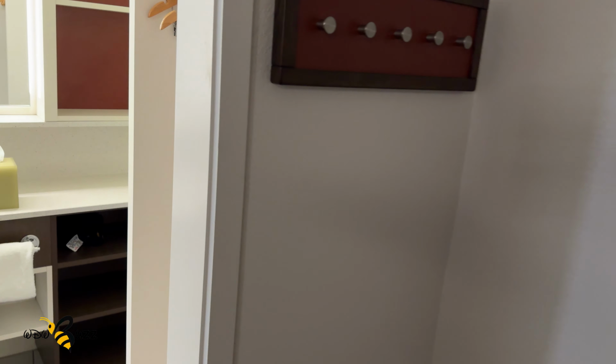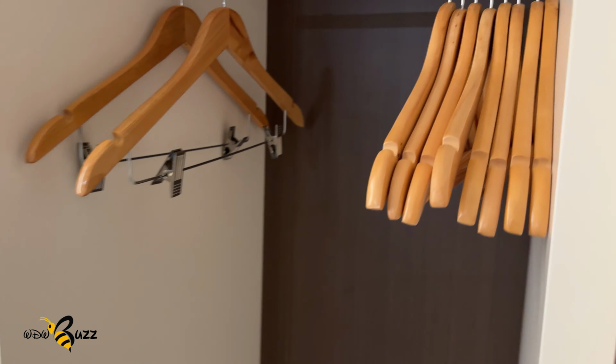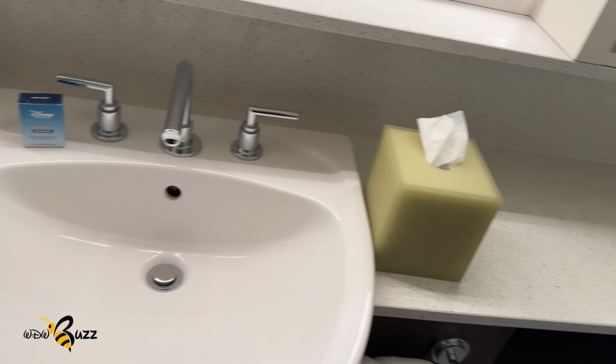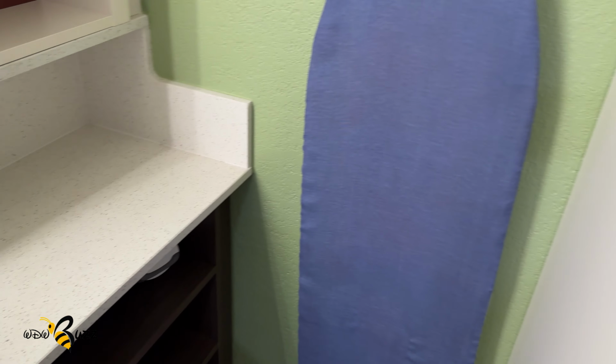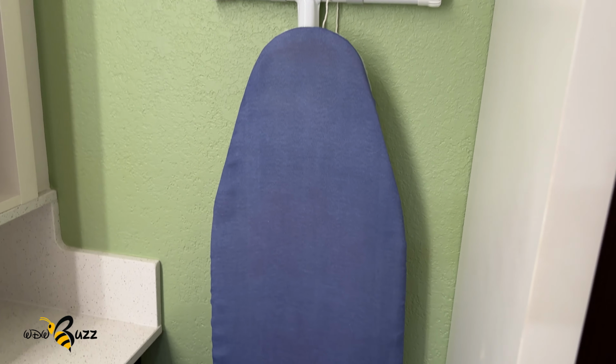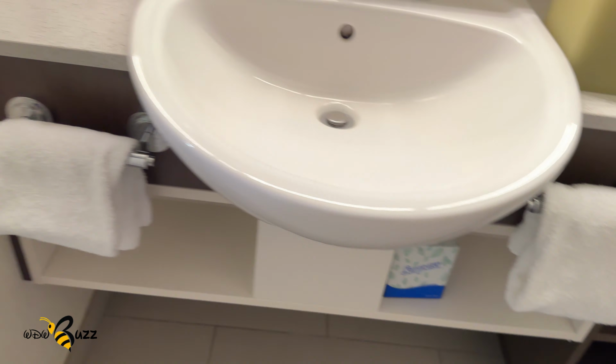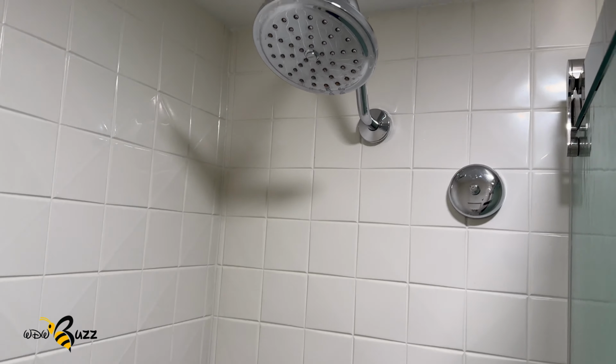And in the washroom. Hanger tray clothes. Sink. Have an ironing board. Somewhere in there, there's the iron if you need it. Here you have a tub and shower in this particular unit. Sometimes it's just a shower, sometimes it's a tub and shower.